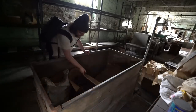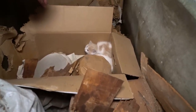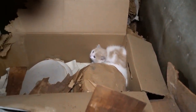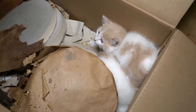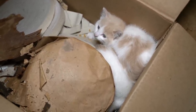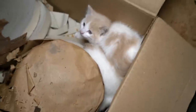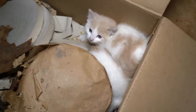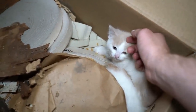Oh, shit. Oh, baby, hold on. You found the kitty. Oh, my God, he's precious. I think there's two. Hi, little guy. He's so beautiful. He's just chilling. He doesn't have a care in the world. Is there one under... Oh, yeah, right next to him. Yeah, that's one right there, and then the other one's right there. Oh, my God. My baby. Oh, my goodness. Look how small he is.